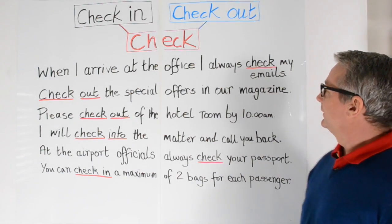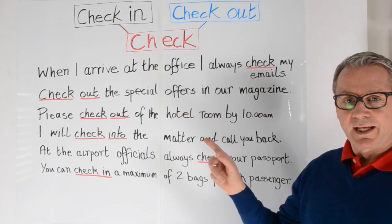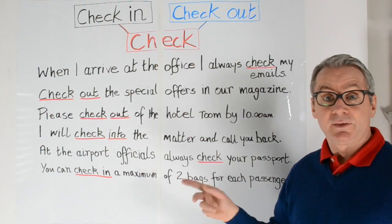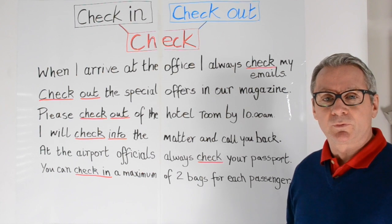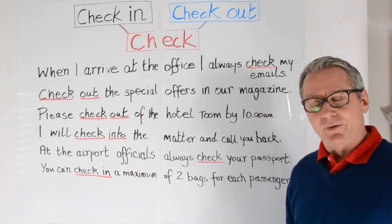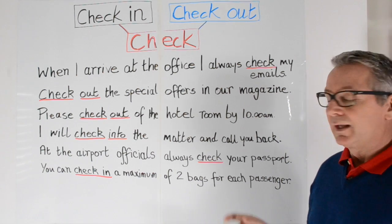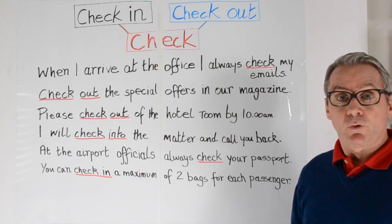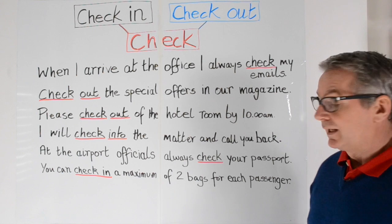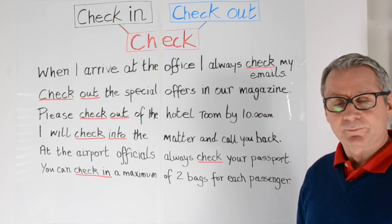When I arrive at the office, I always check my emails. Check out the special offers in our magazine. Please check out of the hotel room before 10 a.m. I will check into the matter and call you back. At the airport, officials always check your passport. You can check in a maximum of 2 bags per passenger.